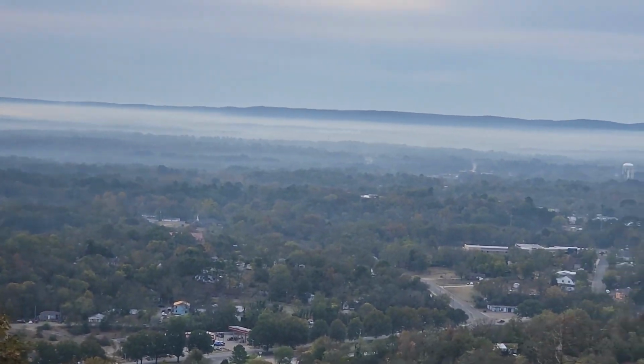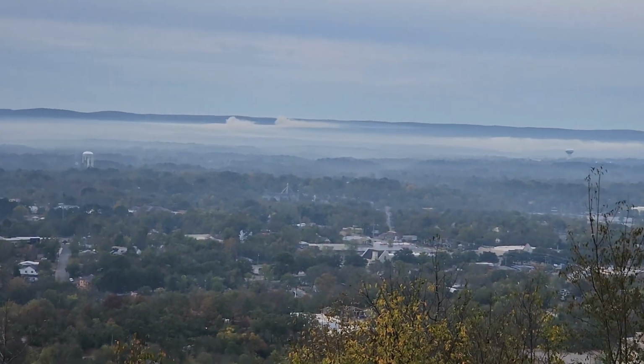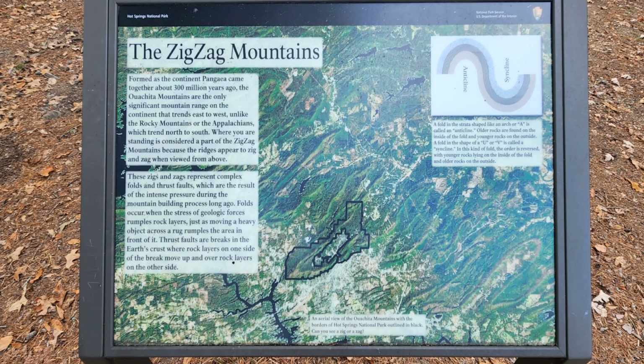But you can walk up here or you can drive. It's a zigzag road. They call it the Zigzag Mountain.